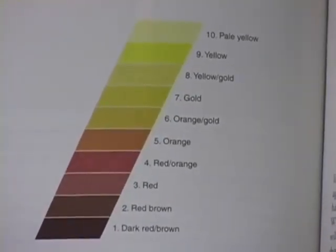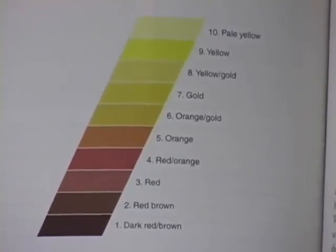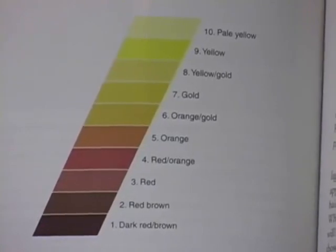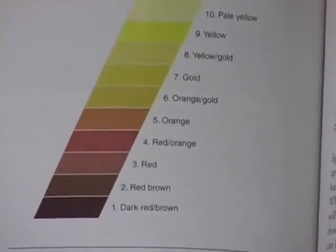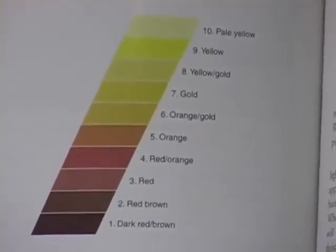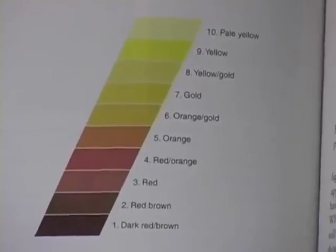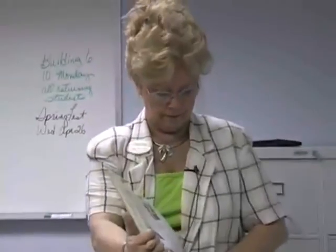You see what we're talking about? But dark black hair, true black, can go through all 10 if we're going to take it from 1 through 10. Take it to pale yellow. That's usually not a wise thing to do. You need to be really careful if you're going to go through more than 4 or 5 levels because you've got to get a really strong chemical to do so.